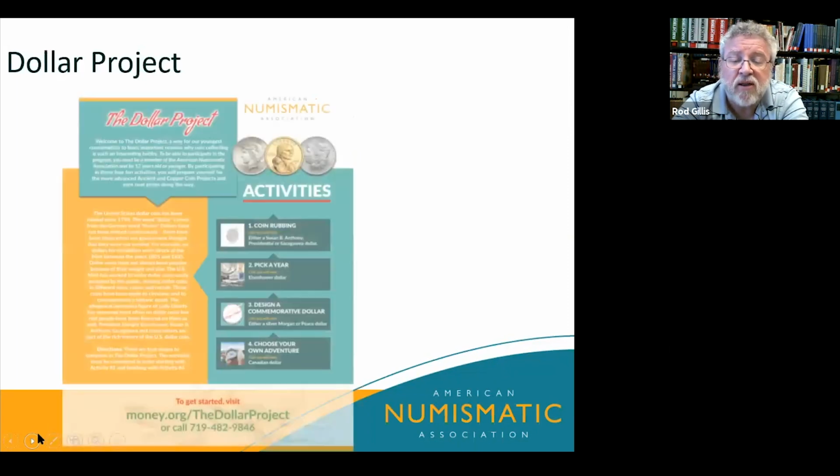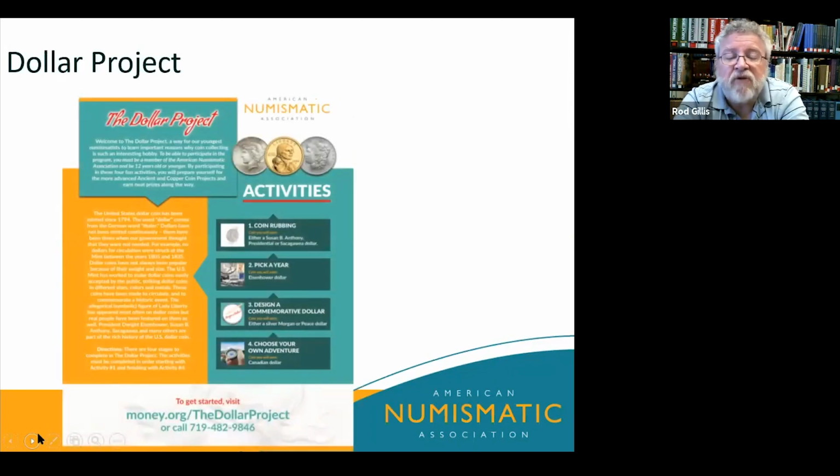The Dollar Project. If a youngster is a member, they can go through 4 different activities. The first activity involves a coin rubbing, and once they turn that in, they'll get sent a Sacagawea or Susan B. Anthony or presidential dollar. The next activity is that they will send to me an image of a dollar coin, and they will tell us 5 events that happened in the world and 5 events that happened in the United States during the year that coin was minted.